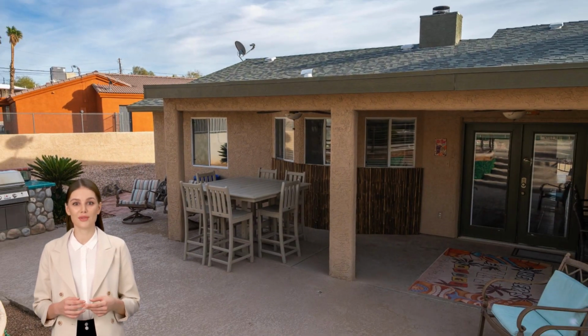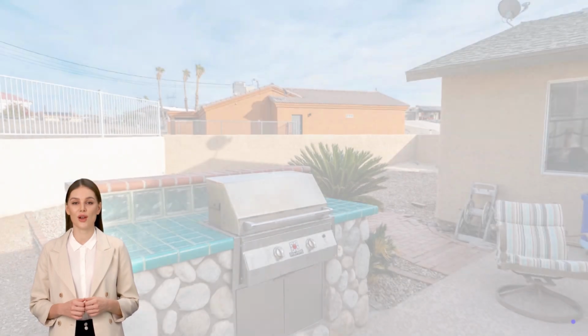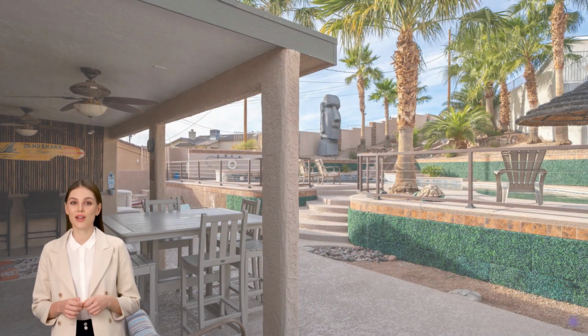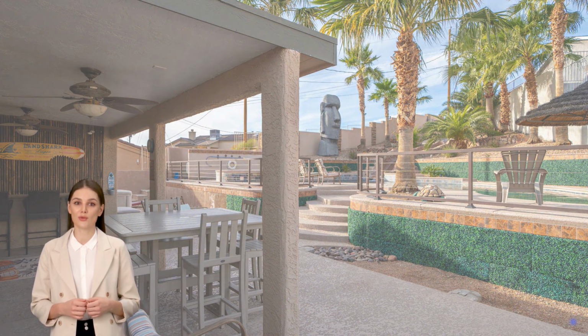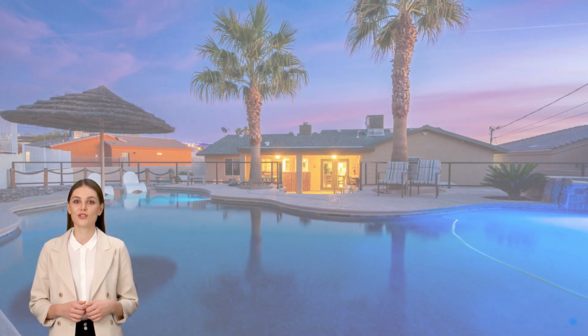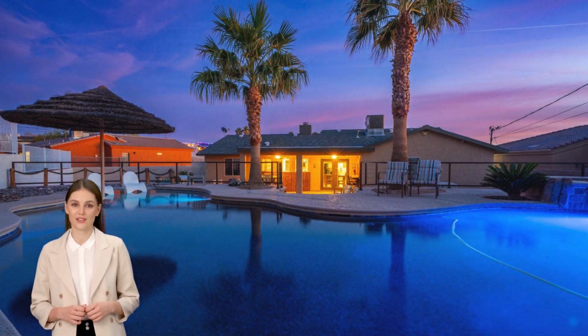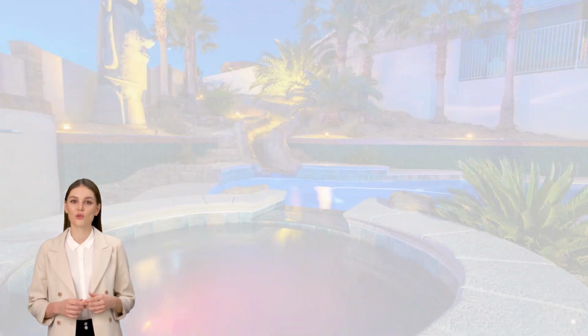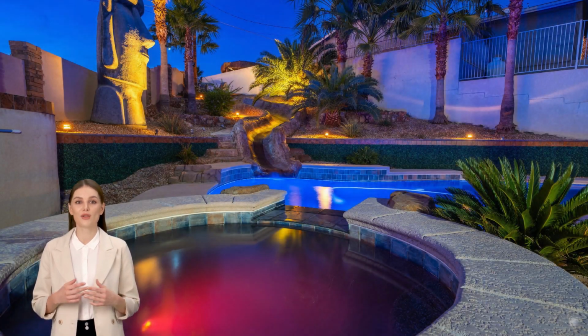Storage is a breeze with a 2-car garage including 23-foot and 30-foot deep bays, not to mention convenient side RV boat parking for your outdoor adventures. And with close proximity to the Havasu Riviera launch, your gateway to waterfront fun is just moments away. If you're in search of a home that caters to a true resort lifestyle with a backyard playground for all ages, look no further.